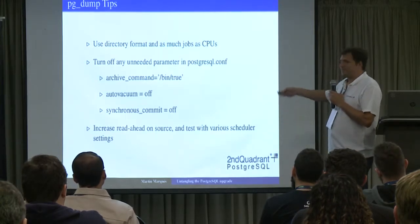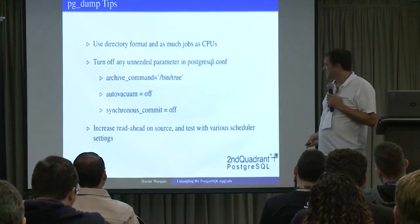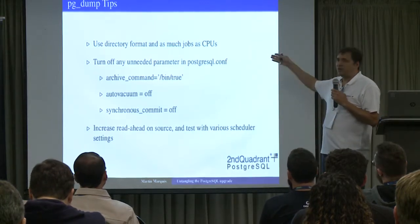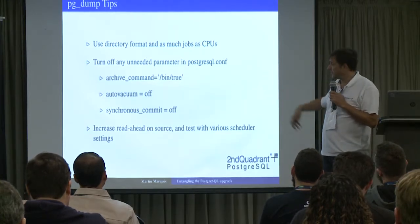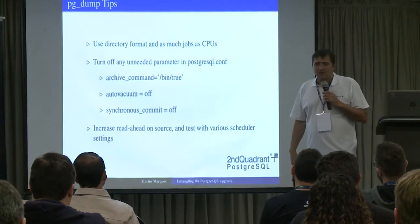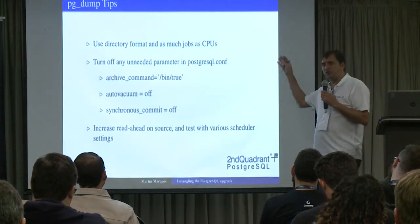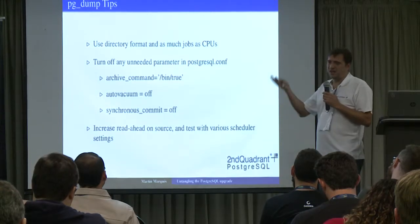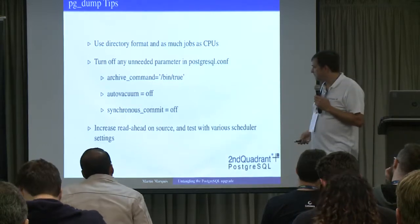Well, basically what you have to do is test with different options. Still, for 400 gigabytes or something like that, I need a total of 2 hours of downtime. The customer can afford that, and they're moving to a whole new system, so they're going to be upgrading their application also. So there's going to be a lot of things going on at the same time.